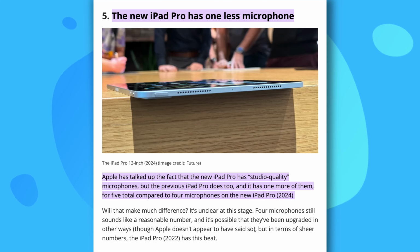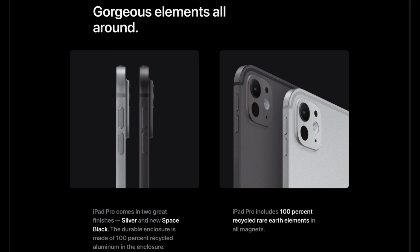Now, we do lose a microphone on the iPad Pro, so instead of the studio quality microphones, we now only get 4 of them, which shouldn't make that big of a difference, but obviously Apple's not going to tell you that. Color-wise, we get the option of classic silver and space black. Nothing too wild there, but this next one does make up for it in my opinion.